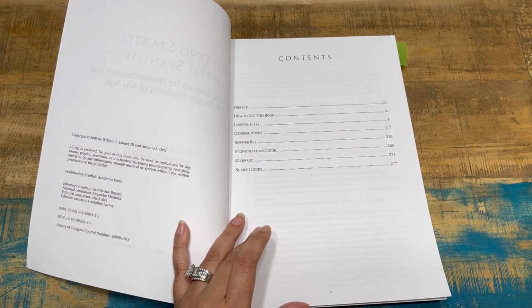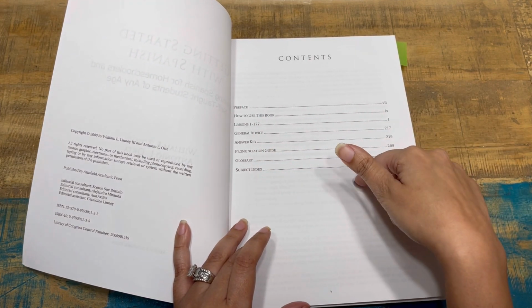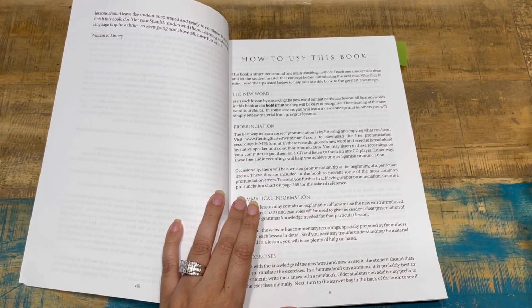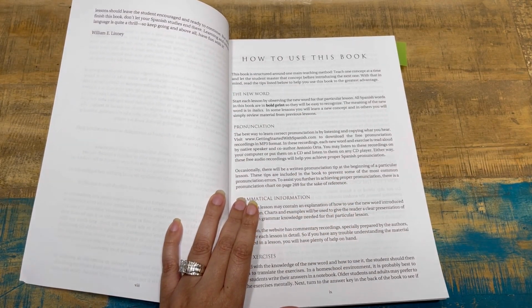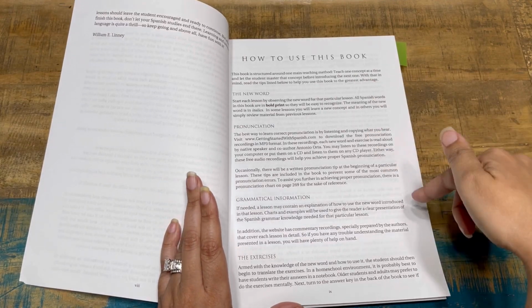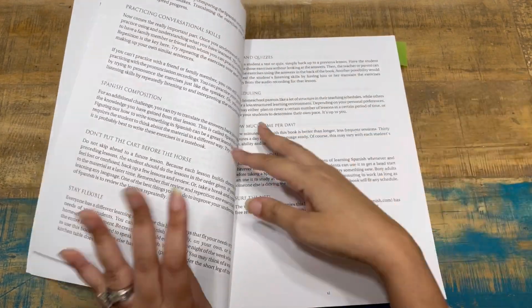You have some general advice, the answer key. There is a pronunciation guide here, and like I said, you can go ahead and download the files for free for the accompanying pronunciations and such. Again, you have the new word, the pronunciation, the grammatical information, and the exercise.